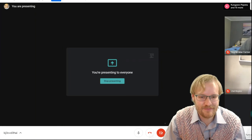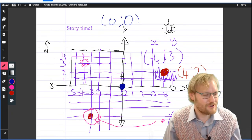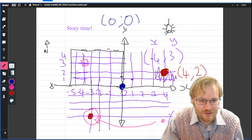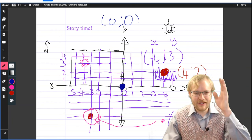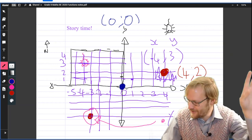Sir? Yes. How is a blind person going to know which is negative, like the negative side and the positive? If you know what I mean. Well, good question. So they need to be orientated. So they know that this door of the classroom, they know that if they're facing north, so the sun's just risen, where does it rise? In the east and gone across.